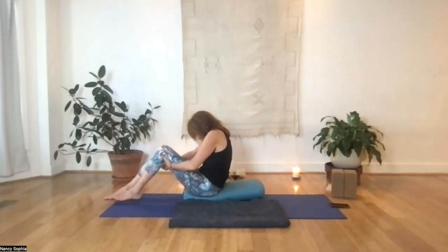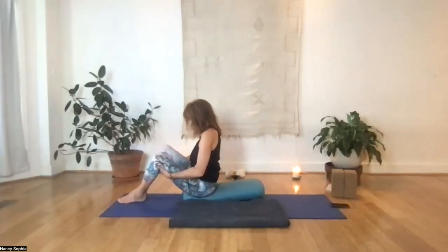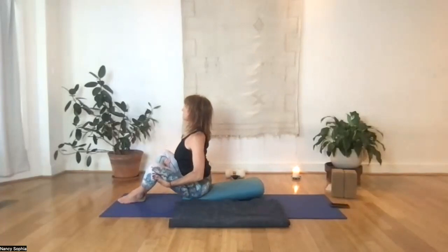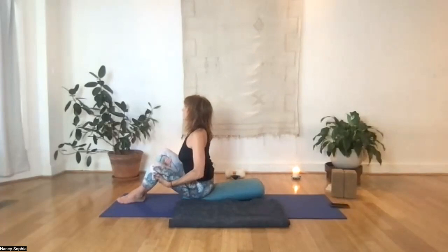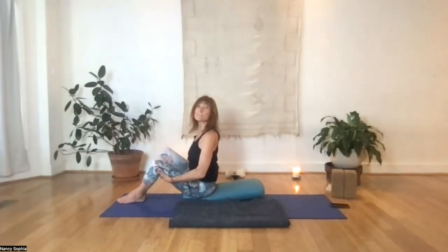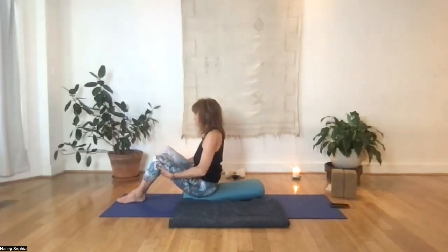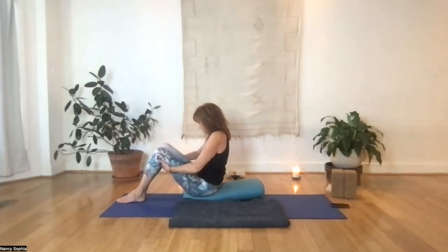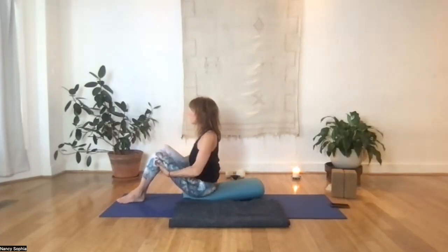Hands then come to the thighs, round out so you really feel the opening between the shoulder blades, okay? And then we're going to open the knees, pull forward again, just to neutral, and then round back. So I have my butterfly pants on today, and we can think of our legs being like the wings of a butterfly. Notice what you feel between the shoulder blades.